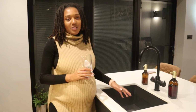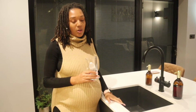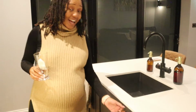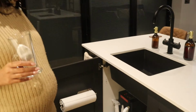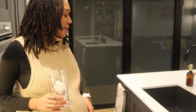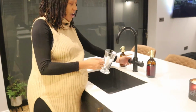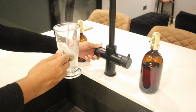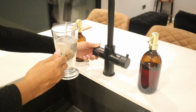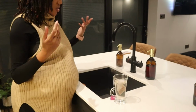So the hot water tap, as I said, is something that deserves a topic and section all of its own. The tank is a bit big, so it goes under the sink. Okay, cool. Tank's a bit big, but you still can fit plenty under the sink as well. But the hot water tap, if you haven't seen it before, it's literally instant water. So you push this back, release it, and literally your cup of tea is made just like that.